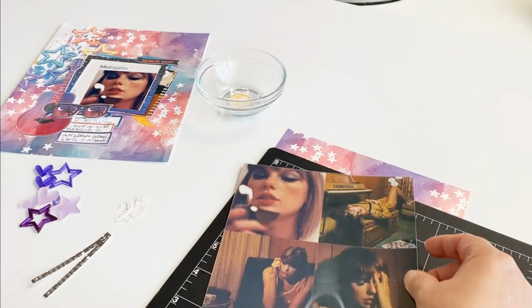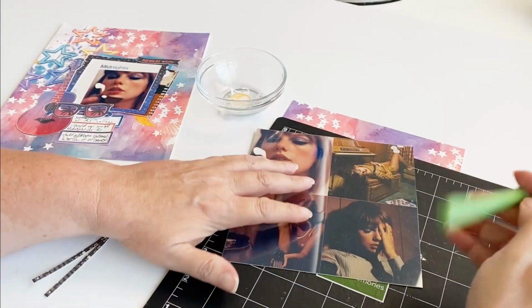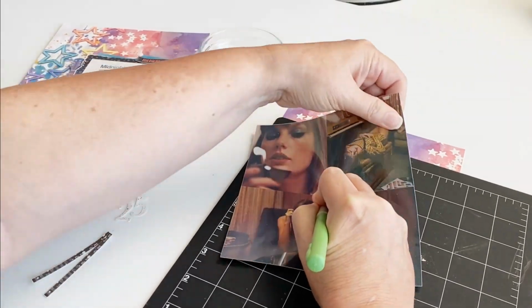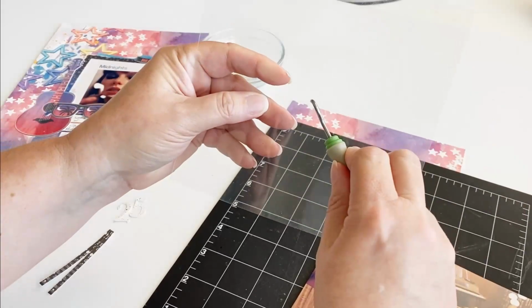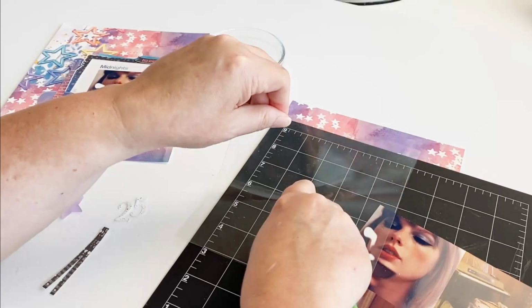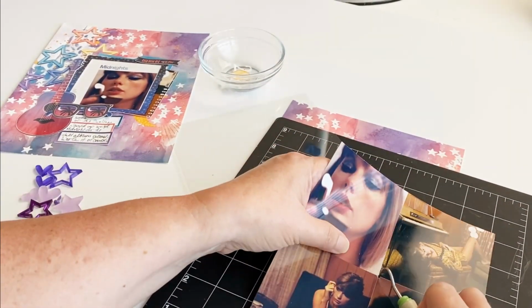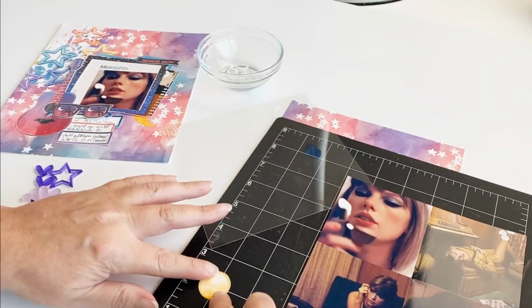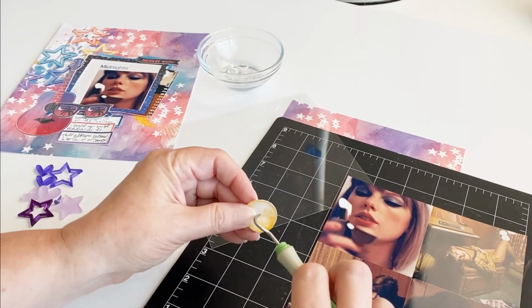I don't know if you remember or not also, but Taylor released 4 different album covers, and the album covers themselves are just an entire mood. Her poses, her outfits, the way that the photos are edited and filtered, and everything that they did with them is just amazing.